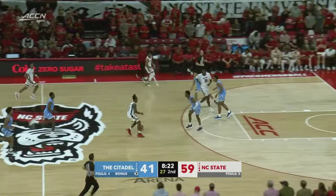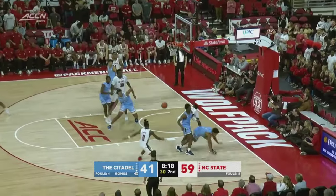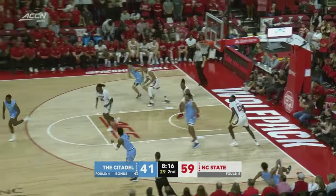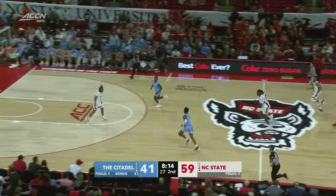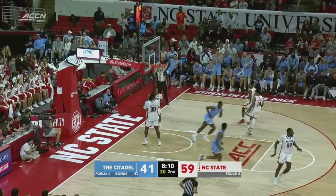Not the 3 on one end, but he gets the big block on the other. Horn a pull up, too strong. Hustle play, Diarra kept it alive, but maybe a chance 2-on-1. Roberts with an easy finish.